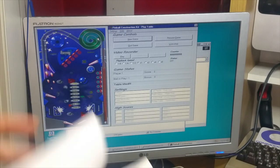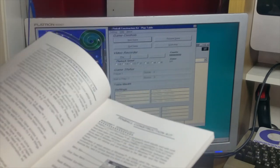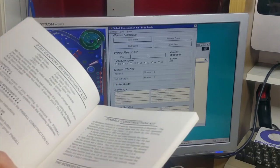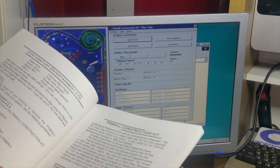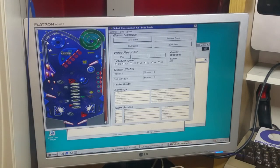Oh god, I don't do manuals. I'm a bloke. Right, credits, contents, system requirements, technical support. Don't care. Windows terminology. Don't care. Aha. Down arrow, spacebar, nudge the table. Down arrow, pulls back plunger. So. There we go. We're off. Let's have a go.